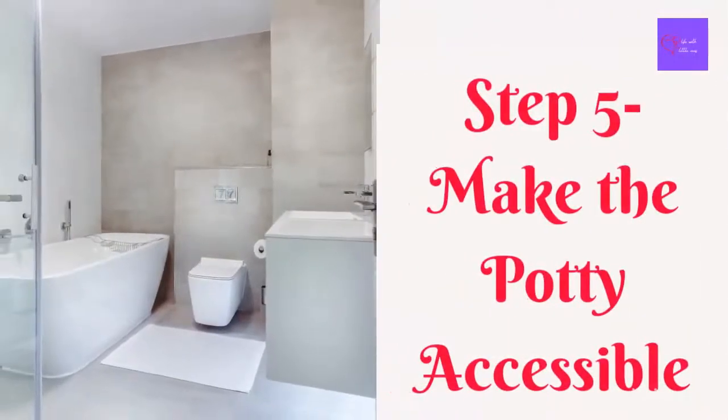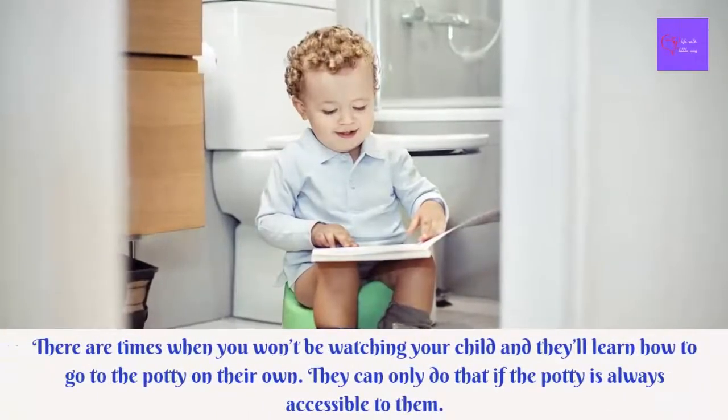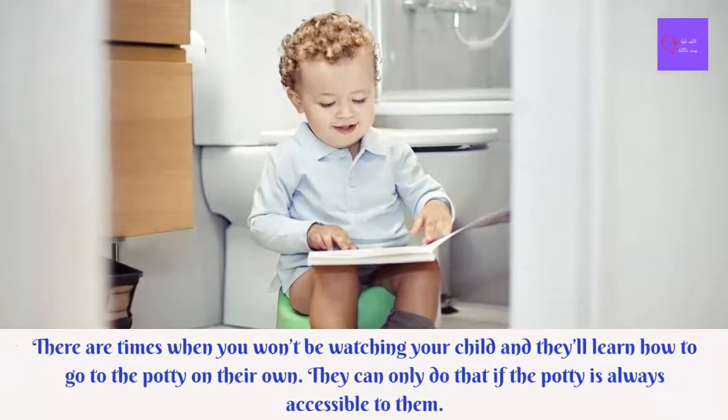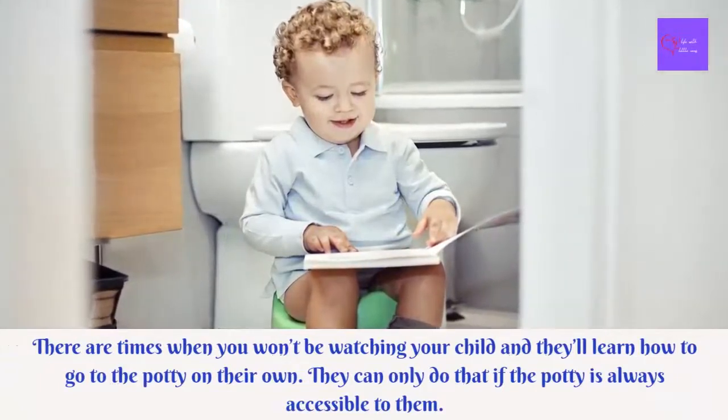Step number 5. Make the potty accessible. There are times when you won't be watching your child and they will learn how to go to the potty on their own. They can only do that if the potty is always accessible to them.